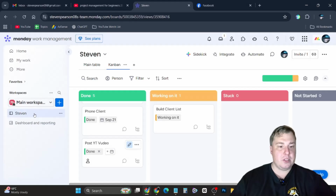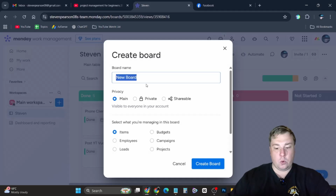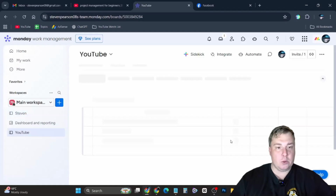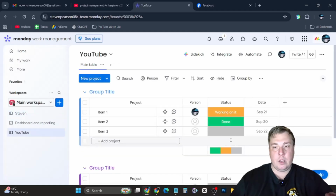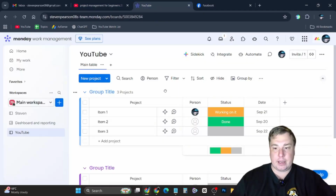You'll have these workspaces or boards that you can create. For an example, if I want to create another one, I'm going to create a board, and I'm going to call this YouTube, because I want to track my YouTube business. I'm going to make it the main board, and select what you're managing on this board. Basically projects is what I'm managing, and then I'm going to click on create board, and you'll see how easy this is, and your team can get used to it. You can get used to it once you've gone onto YouTube and you've learned from these videos. You're implementing it now yourself.